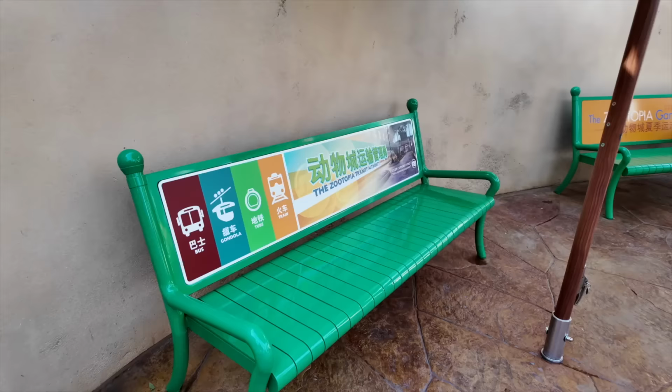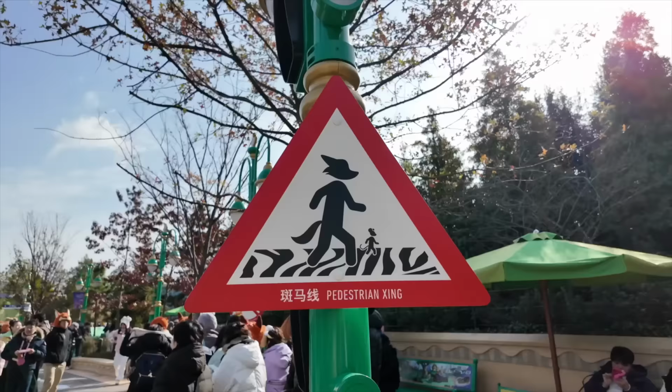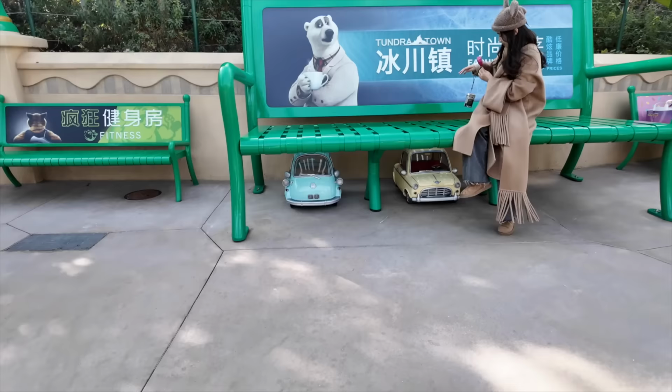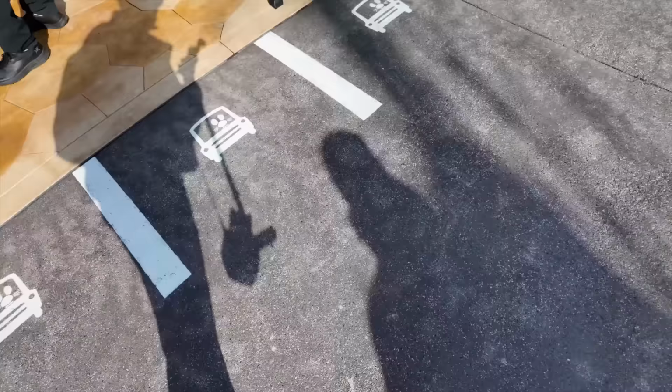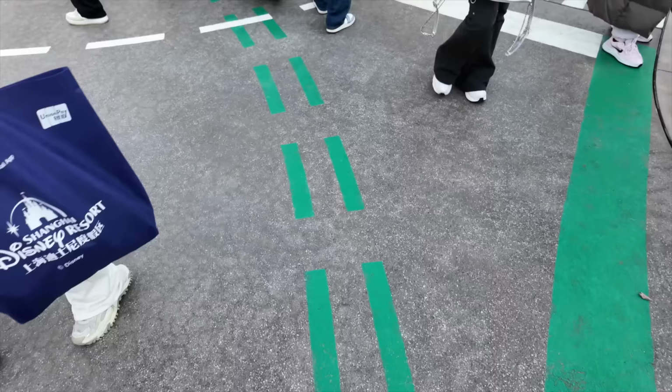All the benches have different artwork on them. Zootopia Transit Authority, where anyone can go anywhere. Cool. This is a photo op here. You get your picture, and look at underneath there. I just noticed on the road here, they have different parking spaces. And over here, they have different lanes. Like, the mice, the little ones, they get a little green lane. Is that the turning lane? I'm guessing that's the turning lane. That is funny.